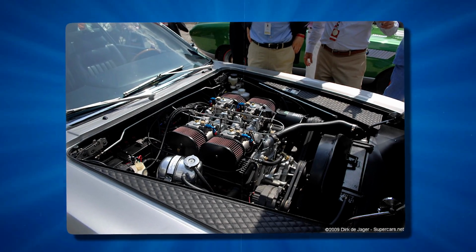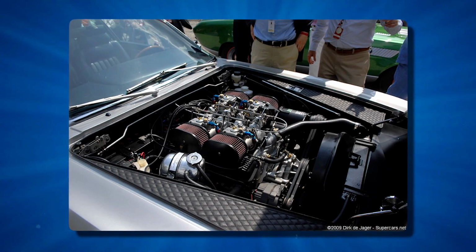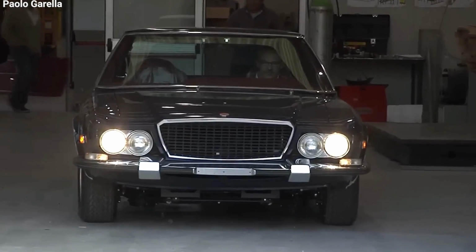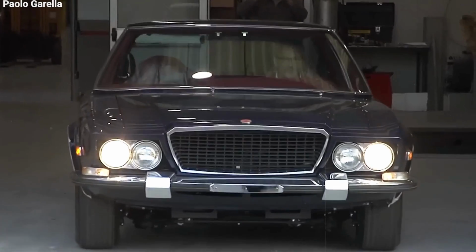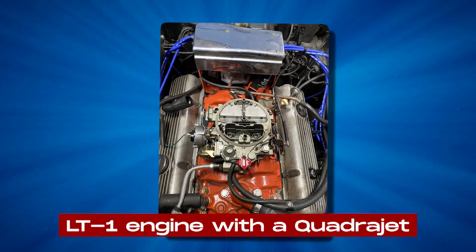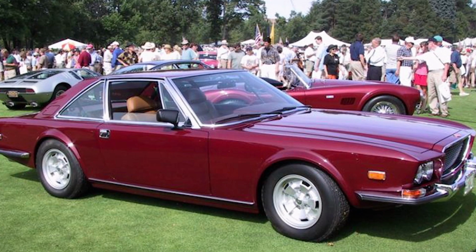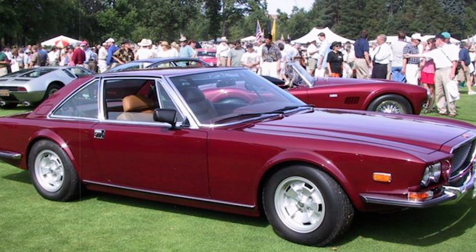The Momo Mirage is a rear-wheel drive coupe with a front-mounted 5.7-liter V8 engine. It has a 3-speed automatic transmission and was designed to fill a gap in the market for a luxurious and high-performance 4-seater. The first Momo Mirage was completed in the summer of 1971, featuring an LT1 engine with a quadrajet carburetor and a hydromatic transmission. It was painted a beautiful dark metallic red.